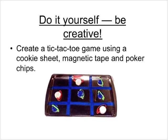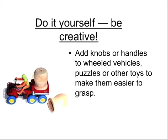Another thing that's really fun for do-it-yourself is magnets and magnet tape. So, for example, take your cookie sheet that is magnetic. Using magnetic tape on the back of poker chips, you can do a tic-tac-toe game. You can also use magnets. They have printer paper that you can buy at office supply stores that goes through your printer that's magnetic on one side and white on the other. So you can create your picture icon. Oh, and use the cookie sheet as an icon board. Correct.